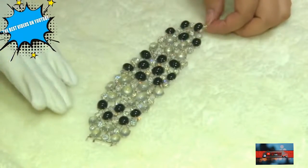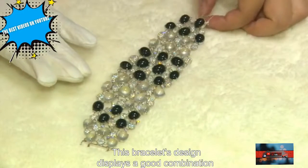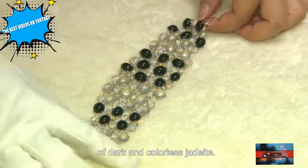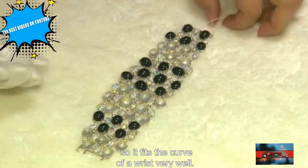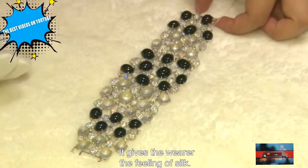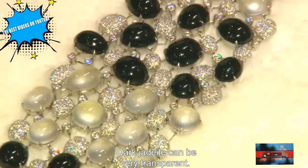This bracelet's design displays a good combination of dark and colorless jadeite. The bracelet can be easily stretched, so it fits the curve of a wrist very well. It gives the wearer the feeling of silk. Dark jadeite can be very transparent.